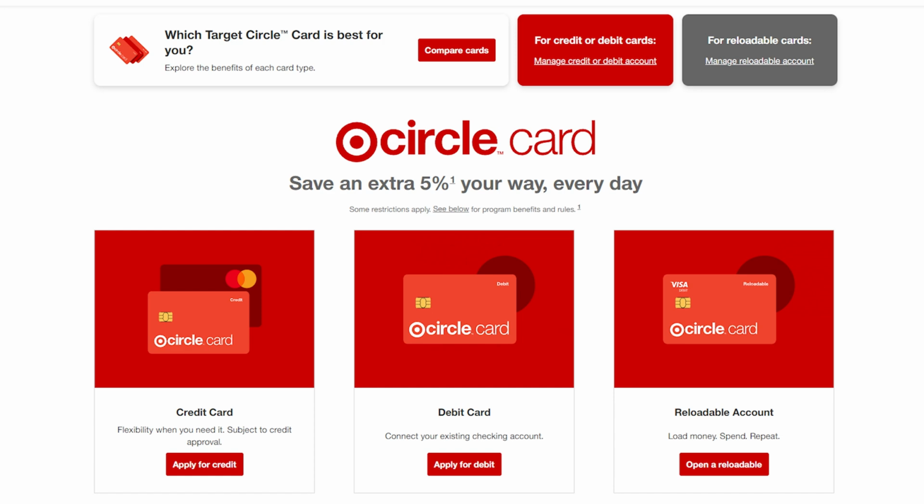And also, if you don't want to get the MasterCard credit card version of this, you can go with a debit card or a reloadable card. But if you do shop at Target a lot, which I know a lot of people watching this probably do, this might be a card that you want to consider.